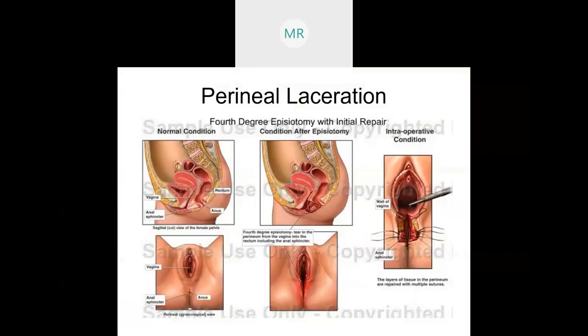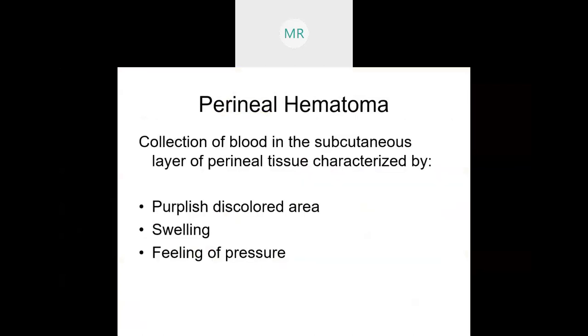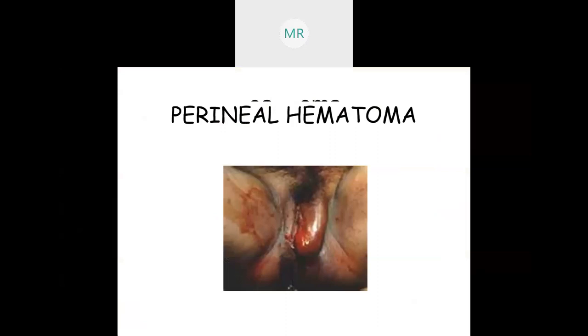Moving on to more high risk, some challenges during intrapartum are perineal hematomas. Okay. It's a collection of blood in the subcutaneous layer of the perineal tissue, and it's characterized by this purplish discolored area. There can be swelling, there can be feeling of pressure. This is severe pain in the perineal area. It's a feeling of pressure between the legs.